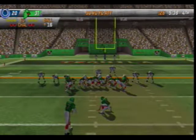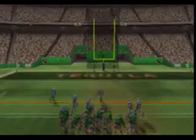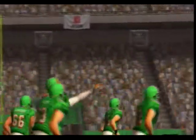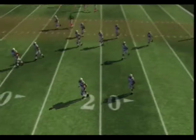So this field goal attempt will be from about 33 yards away. The try is good. They extend their lead to two touchdowns now with that field goal.